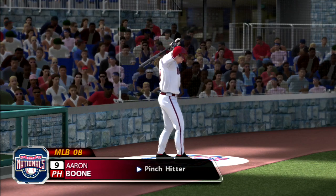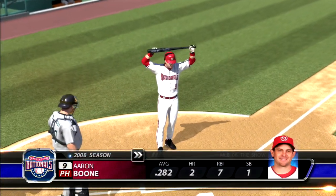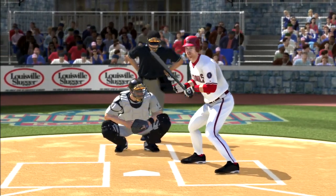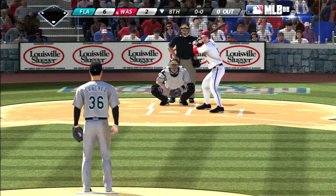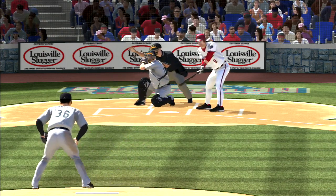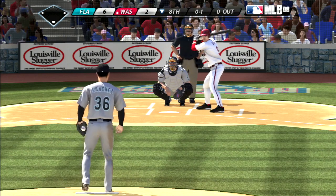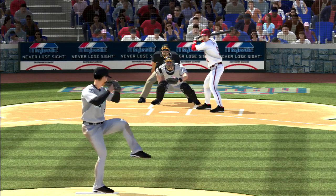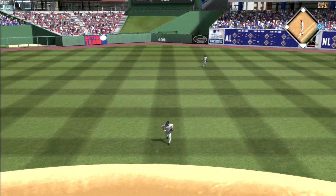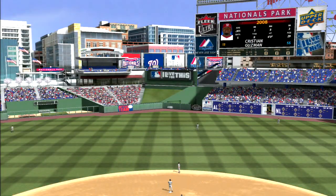Aaron Boone will try and get his club back into it here as he'll pinch hit to lead off the home half of the 8th. Now a slider, and he gets ahead of him here 0-1. And he's been able to use that slider early in the count to get ahead. Hard hit towards center. And that'll be a base hit, so it's a pinch hit single here to get him started in the home half of inning number 8. Boy, and Matt, it is so hard to come off the bench cold like that and deliver, but that's just a super job of hitting right there.